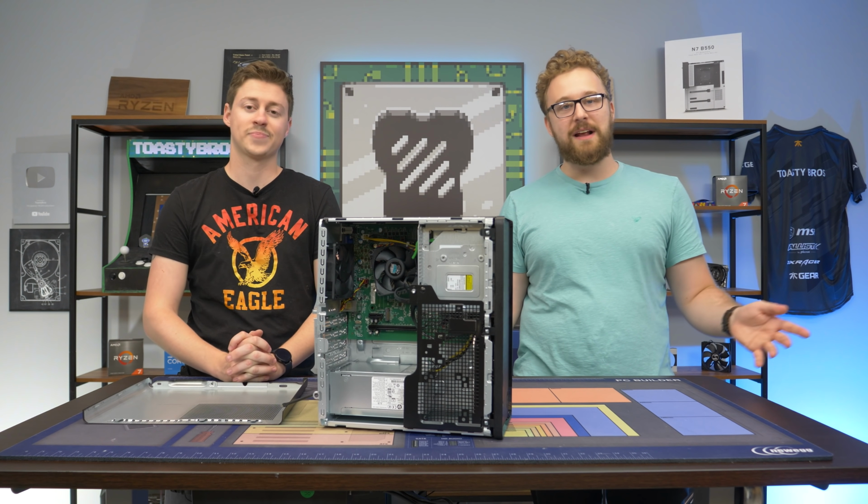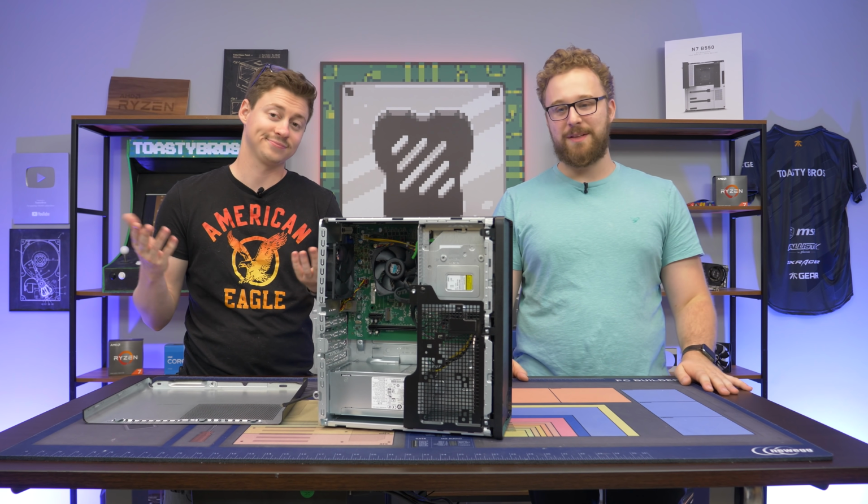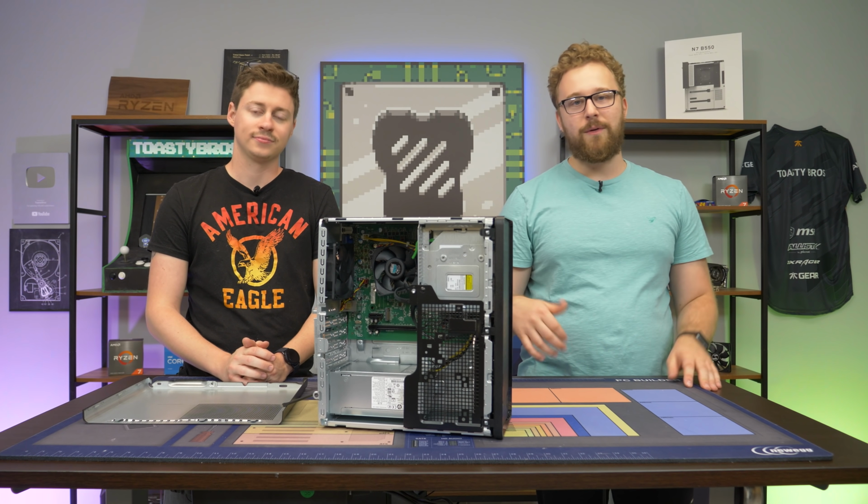So it wasn't like the worst thing in the world, but I am still gonna reach out to Wish and be like, hey, we didn't get what we bought, and just see what happens. But for the most part, it's a 3200G. It's gonna play esports titles, slap in another stick of RAM, you're good to go.